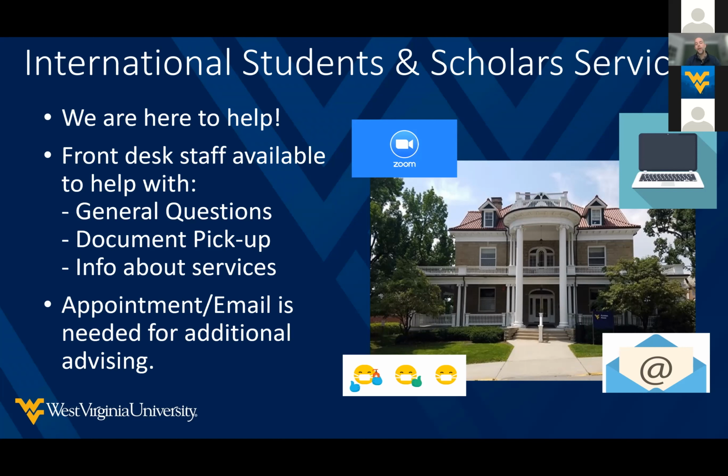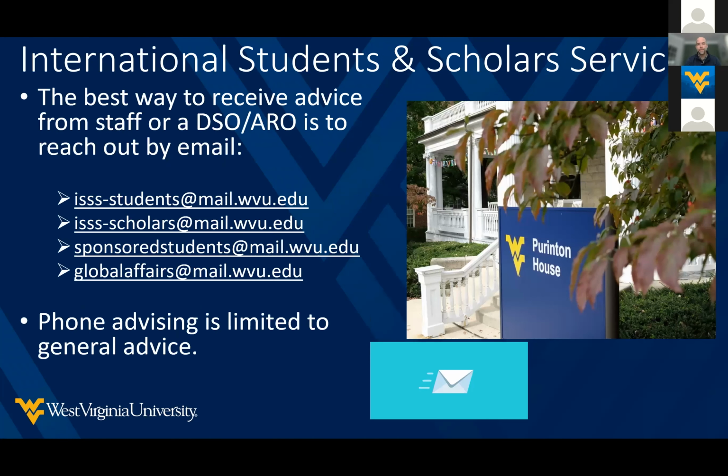And please be patient, as it does take some time. We do help hundreds of students, and we have hundreds of emails throughout the week. It may take somewhere between 1 to 2 business days sometimes to get back, but we do monitor our email and phone calls for urgent issues, and we'll certainly respond.